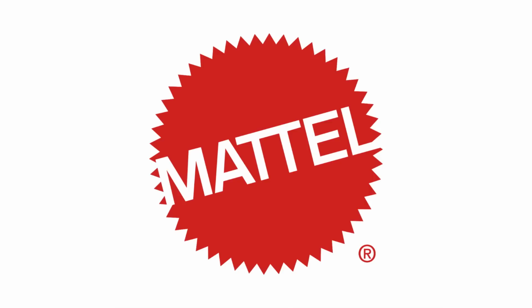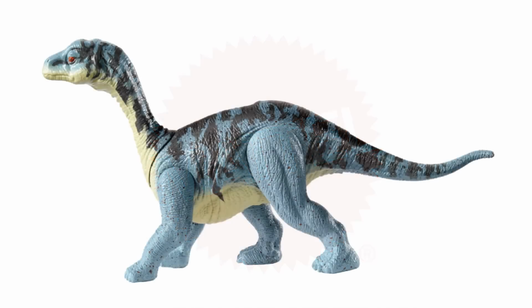Alright, so we've got 5 new figures to take a look at today. So why don't we jump into it, starting out with the first of 2 new Attack Pack figures. This is the Masoor Asst. Now, Masoor Asst is a very unique species to make, and if I'm not mistaken, it actually was in the Lost World Jurassic Park novel, from what I've heard. If I'm not mistaken, you can let me know in the comments down below.